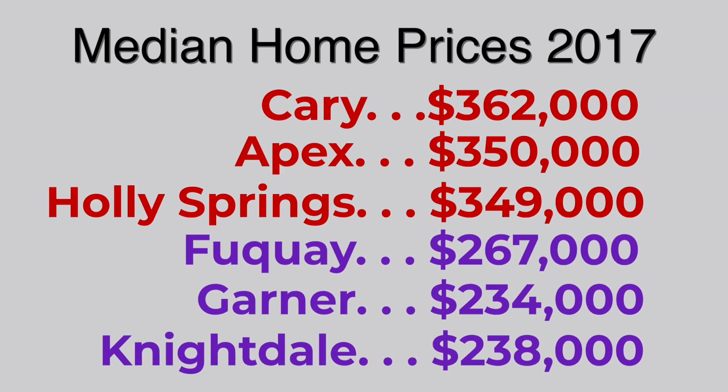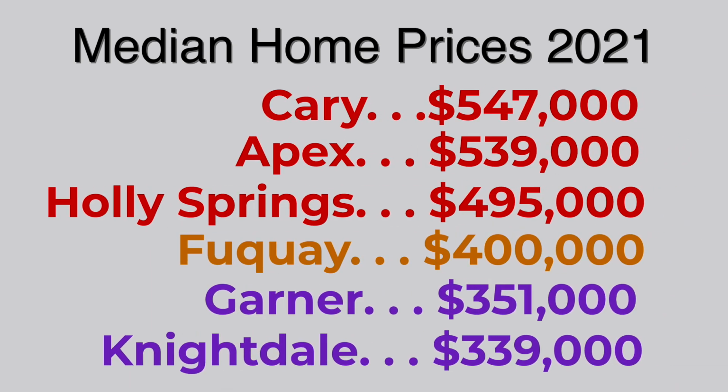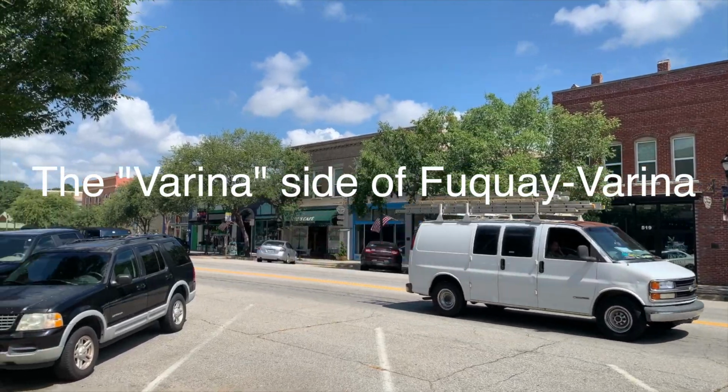See how Fuquay is about the same price as the eastern suburbs, even though it's on the west side? But the pricing in Fuquay is now starting to look a lot more like the western suburbs. Why is this happening? I think the answer lies in the 3 L's of real estate: location, location, location. Okay, but Fuquay's location hasn't changed, but its price has, so why has the pricing structure in Fuquay changed?